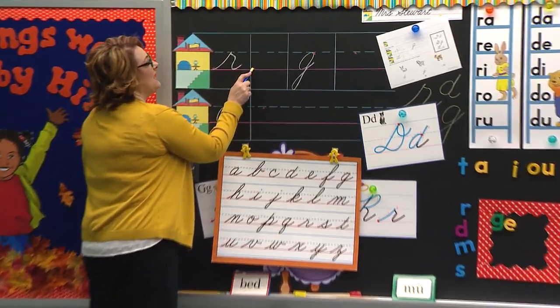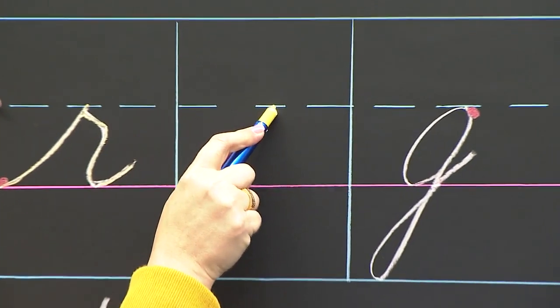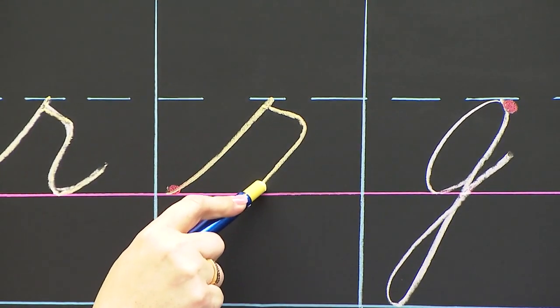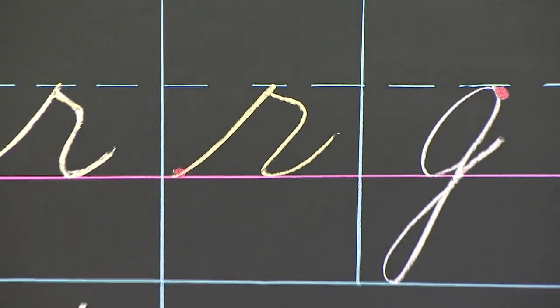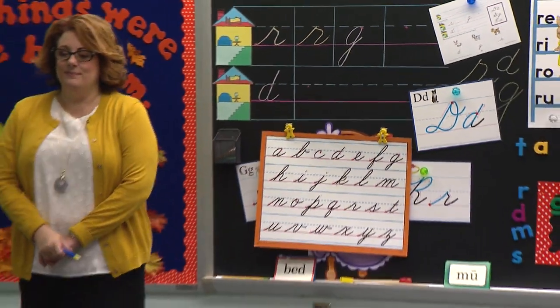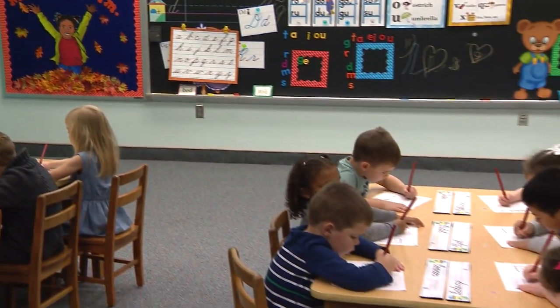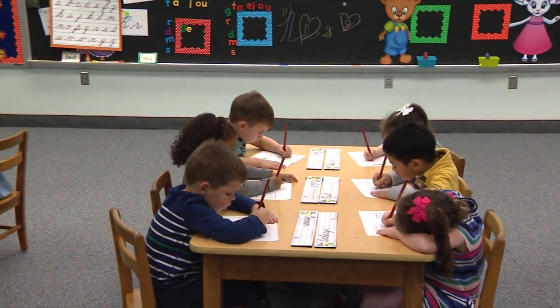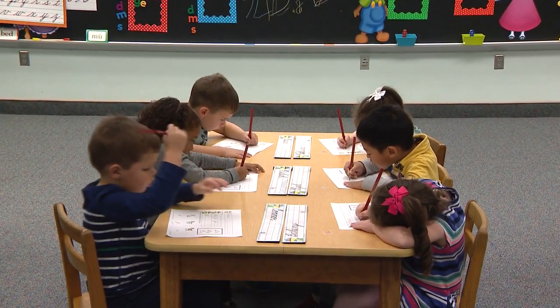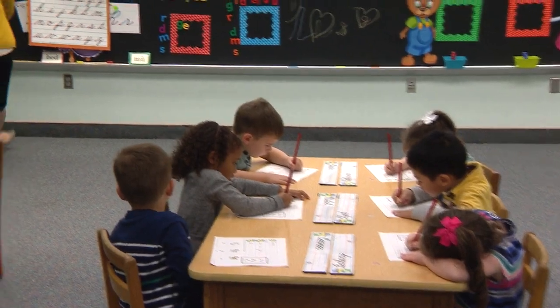Eyes this way. I slant up to the dotted line. I retrace just a little bit, stick out my feet, curve around down to the pink carpet, and I end in a smile. Your turn. Start at the red dot. Begin. We're making our very own. Slant up to the dotted line. Retrace down just a little bit, stick out your feet, curve around down to the pink carpet, end in a smile.